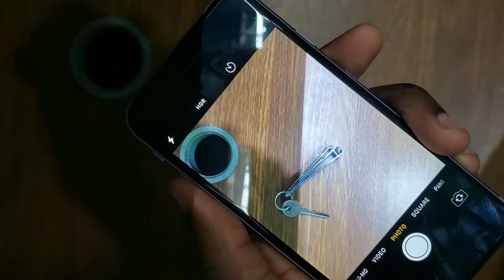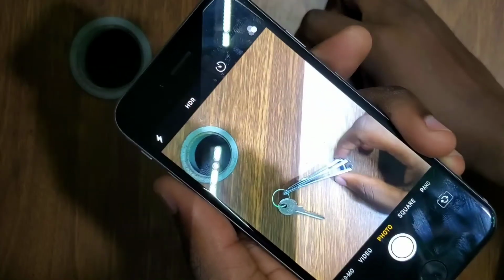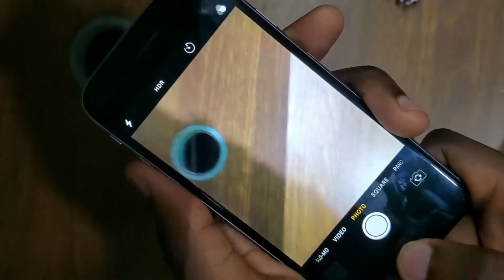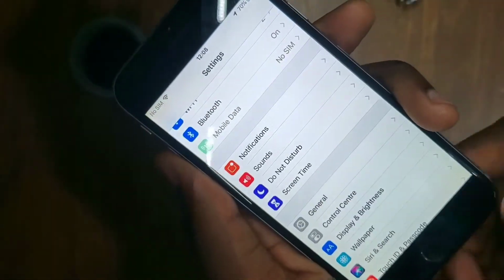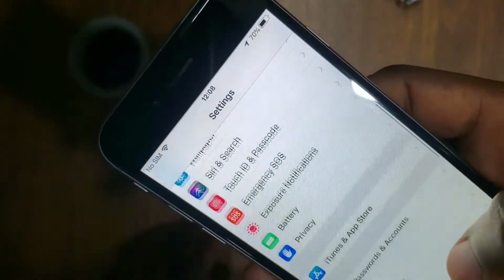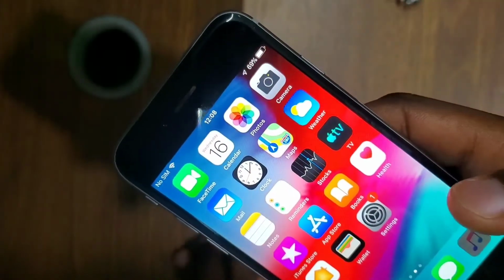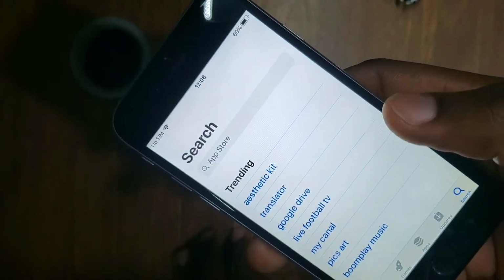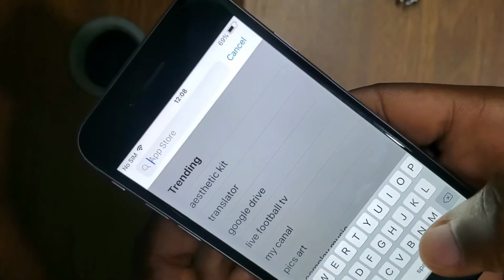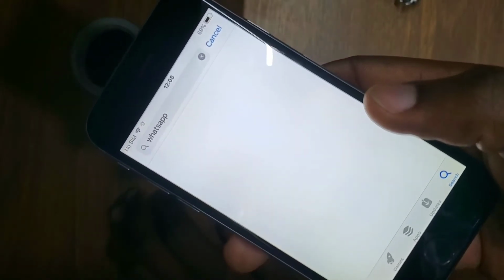For the camera, it has quite a nice camera. As you see, it's focusing well on the keys. The camera is quite good. And if I may talk about the battery health, you can put in a new battery, but the iPhone 6 batteries are very weak. If you're a heavy user of a phone, you end up charging three or four times a day.